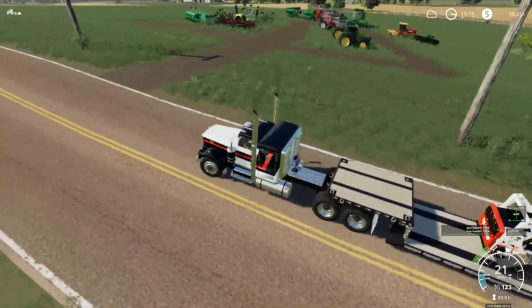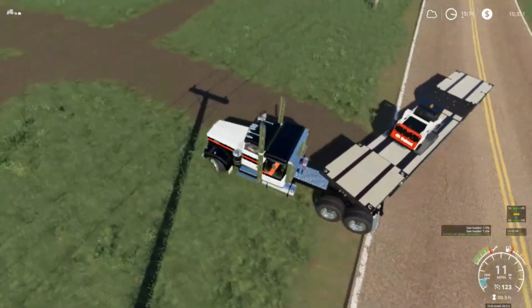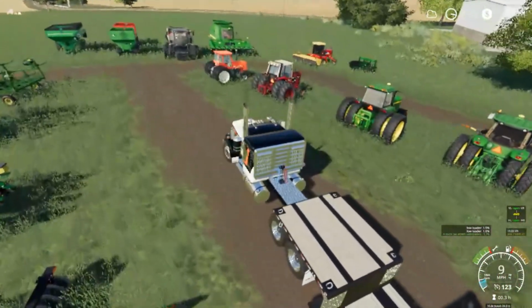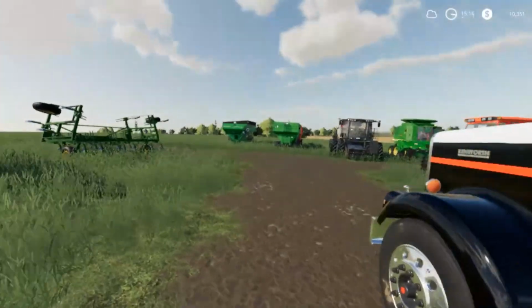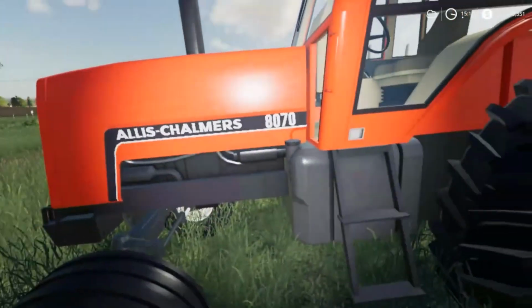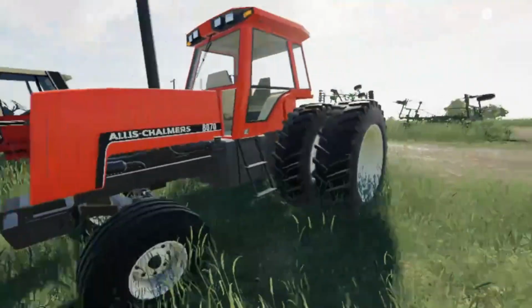I think what they said was a guy wanted to upgrade equipment for his son, who was gonna start farming for him, but his son wanted newer equipment. I don't see anything wrong with some of this equipment. That gleaner is pretty new. But something I do have my eyes on here is this Allis-Chalmers 870. This does look like a really nice tractor.